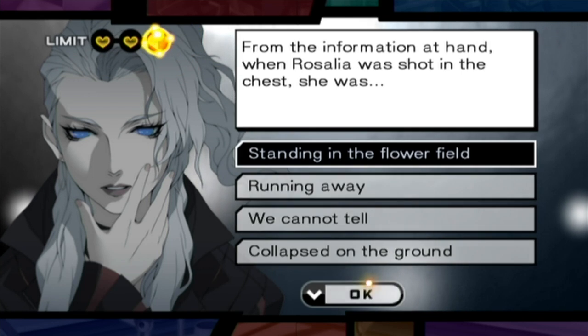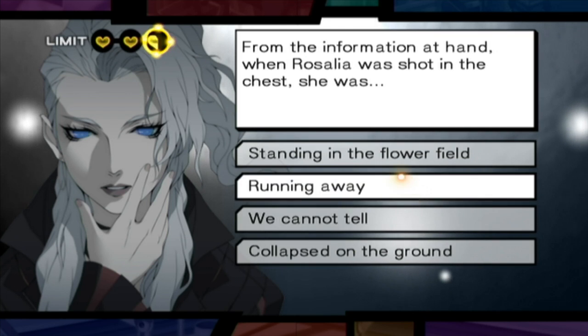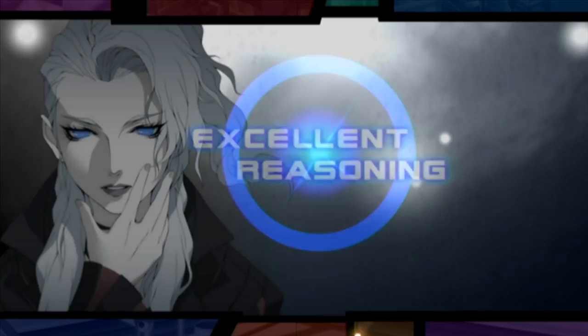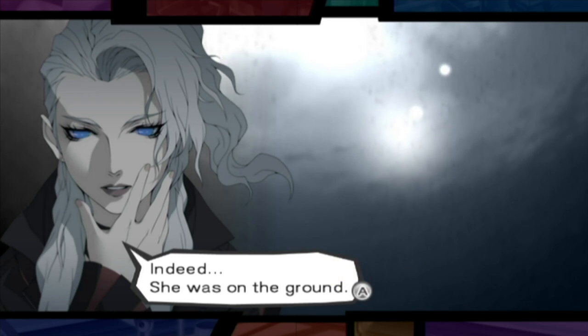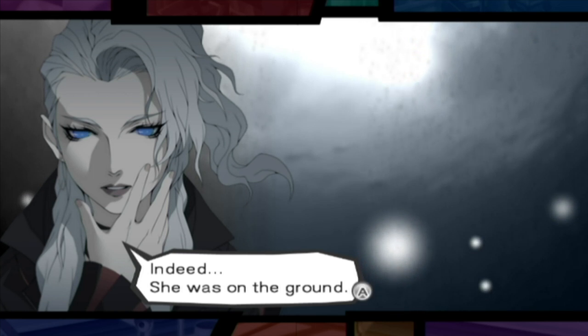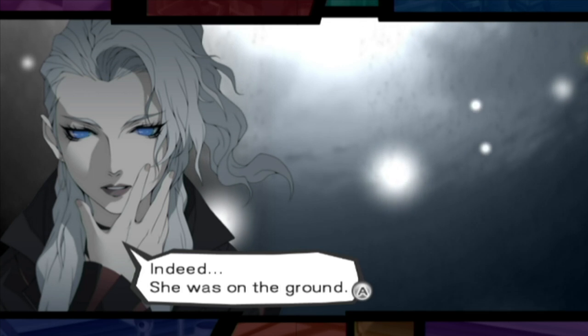That was careless. Standing in the flower bed like I thought at first! I can't mess around anymore. It's time to get serious. Collapsed on the ground. Indeed. She was on the ground. I was thinking that she may have been standing, though. Ah, whatever. I got it right, Internet. After eliminating all possible... No, I could have picked number 1 again.